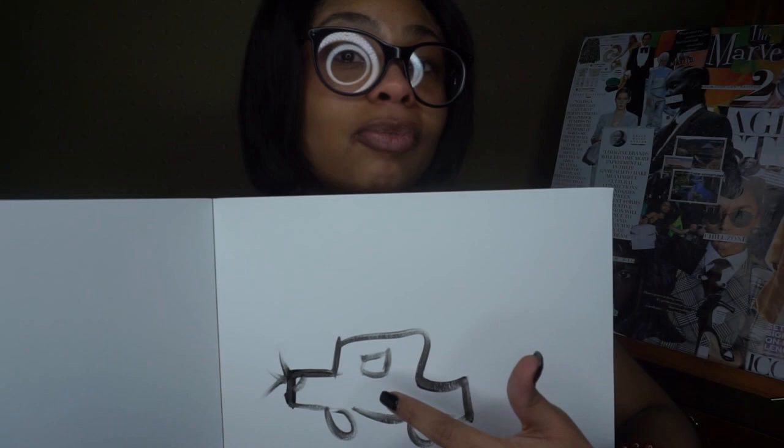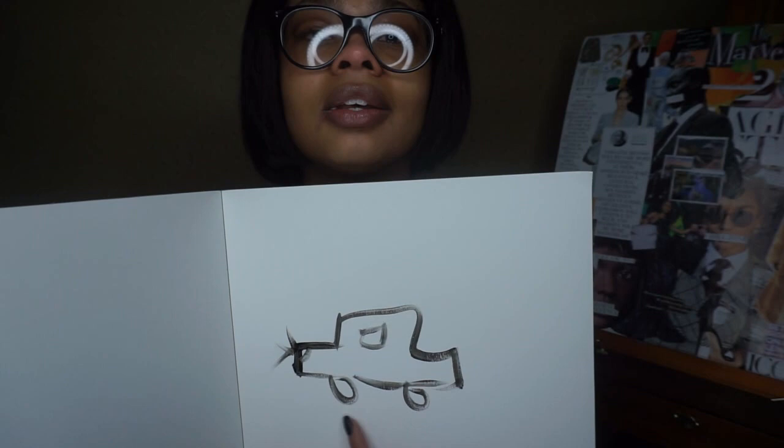You see how the wheels are slanted? That's because he's moving. This art, come on. Come on. Teaching y'all the basics. Come on. Okay. Next word.